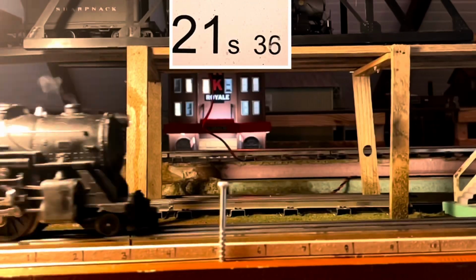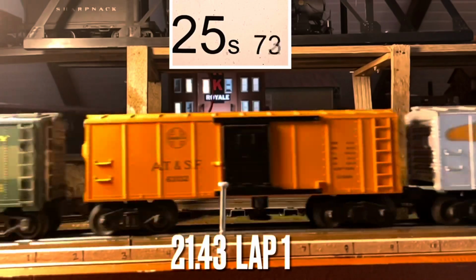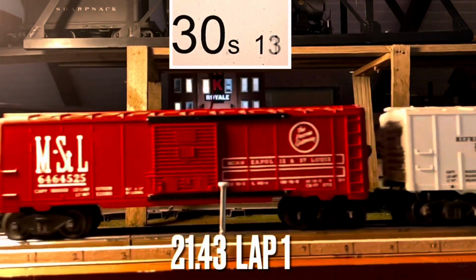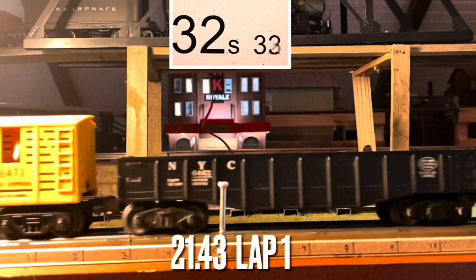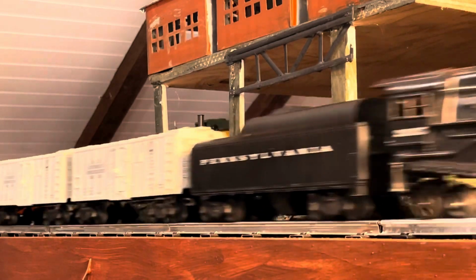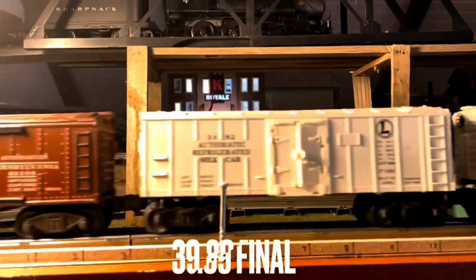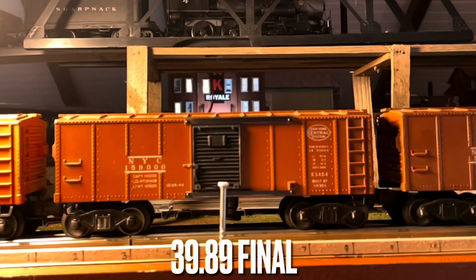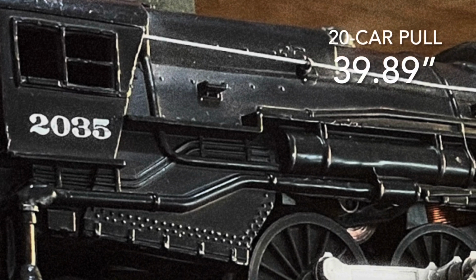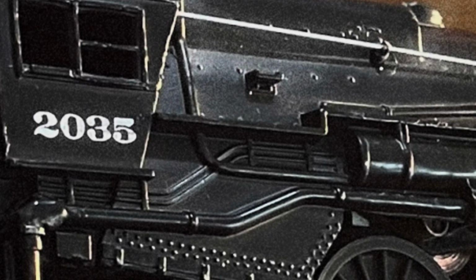The power station curve, and it's already beaten the time of the 736. The Challenger 2035 is going faster than a one-legged man in a butt-kicking contest. There's a little bit of a slowdown there, but I don't think it's going to matter too much. I think it's probably beaten it. It's coming around the power station curve one more time, and it's going to come through. That's 39.89. That is an upset for the 2035. It is the Challenger, but it has won today against the 736. That is quite an accomplishment.